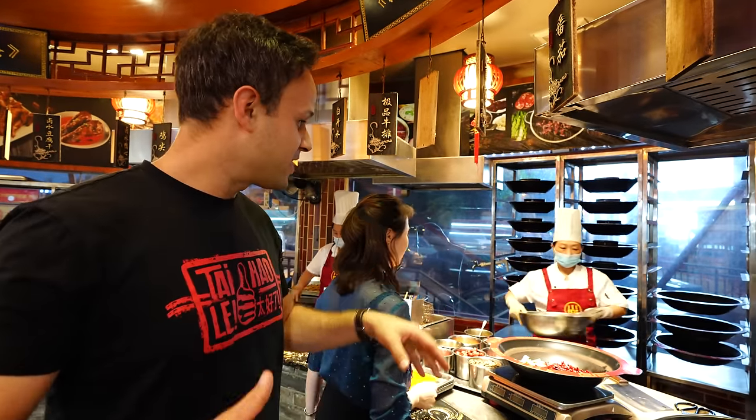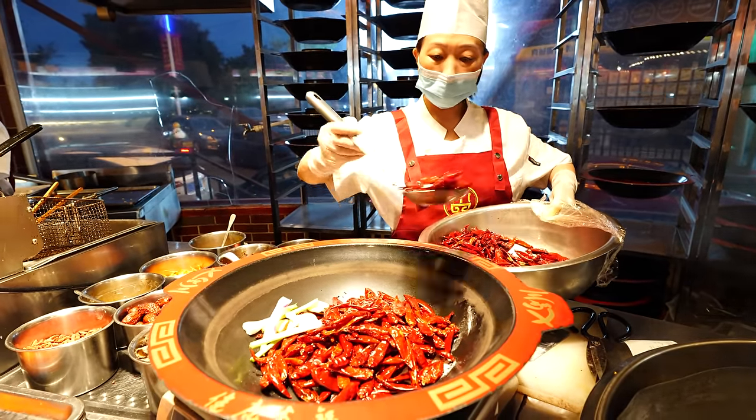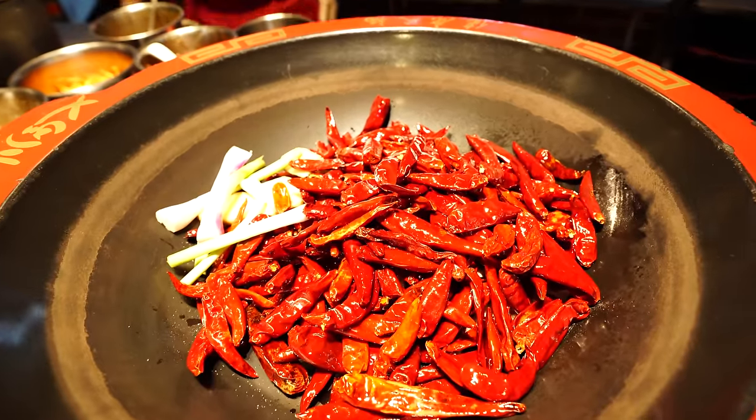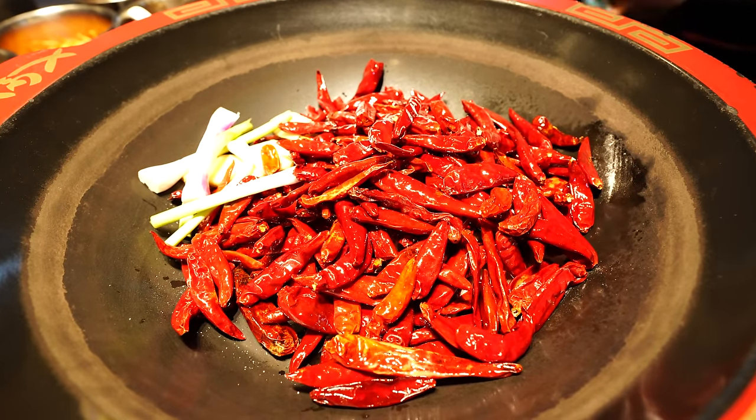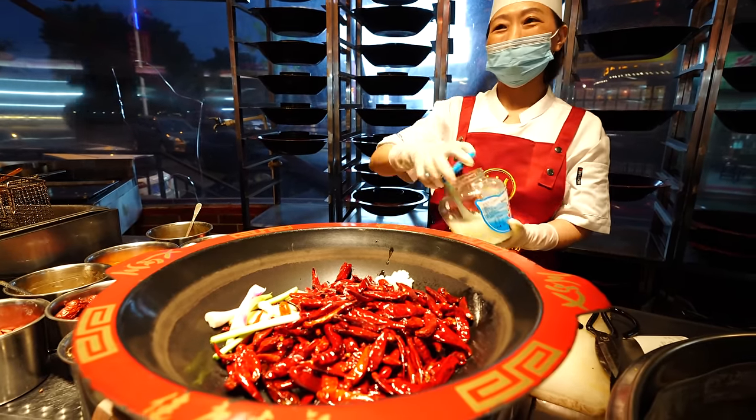Okay, so we're gonna watch the process of making the hot pot from the beginning. Look at this. Oh, hendo la jiao. Look at these dried Sichuan chilies. So we got chilies, we've got leeks, we've got ginger, and there's gonna be a lot more going in there as well. Oh, lao zhao, that's fermented sticky rice.